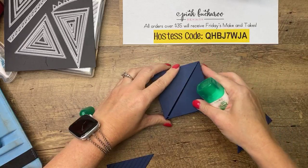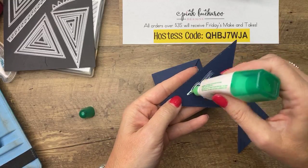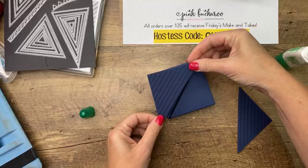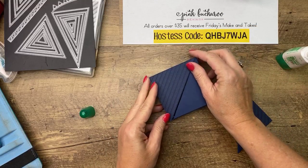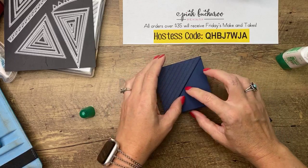Okay, so here's the box. And now I'm going to take these. The triangles are a little bit larger than the box, just a little bit. Okay, so just be prepared. It's not going to be exactly, but that's okay. It hangs over a little bit, which helps with that little gap there.